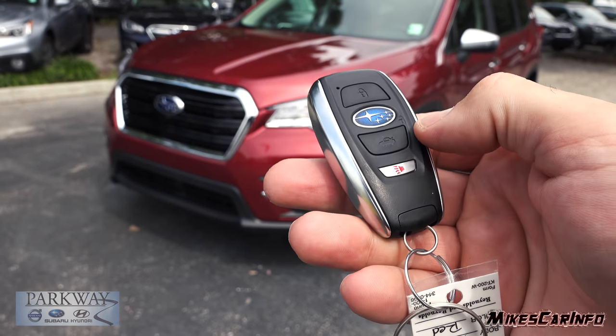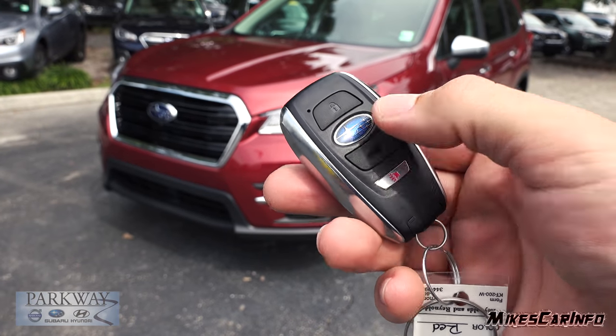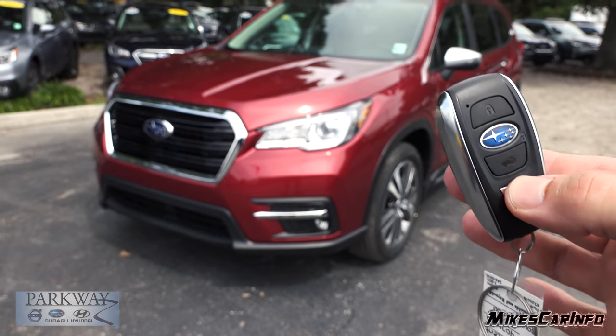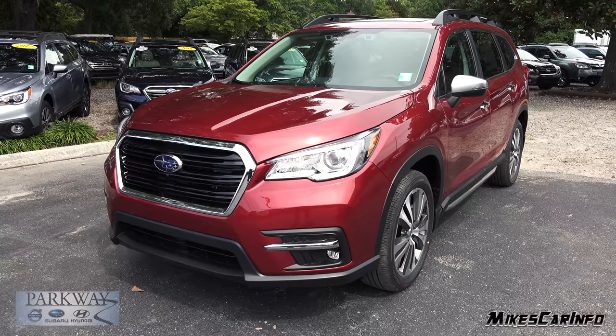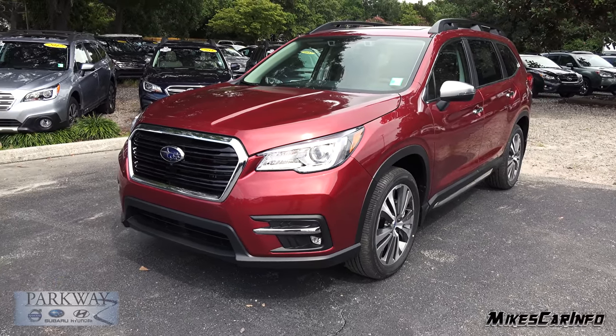So you have the unlock button, the lock button here. Actually, this is the lock. That's the unlock, sorry about that. And then you have the ability to open up the power liftgate and a panic button. So let's go ahead and push that panic button and listen to the horn. So it's a pretty rapid succession of a beepy horn and flashing the lights.